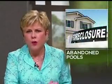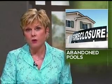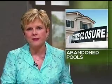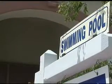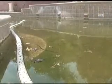But first up, Southern Nevada health officials are worried about the foreclosure crisis because there's a large number of abandoned pools, and that means a potential for spreading West Nile virus. More from Shannon Onstadt. There could be up to 6,000 pools left untreated in the valley this year, which is not only an eyesore, but can also be a hotbed for West Nile virus.